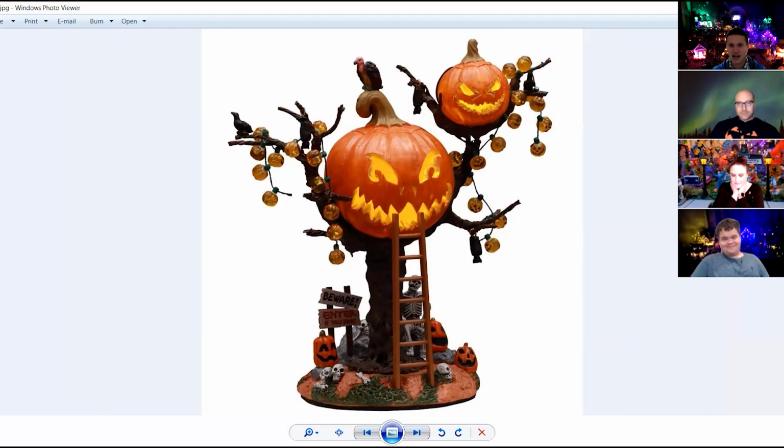And Ryan, on this, what does this guy retail for? Do you know? $30. Okay, so it's funny. That's a good price, but for an accessory, that's expensive. So really, this is more like priced like a small building. Yeah. But let me tell you something. This is something that Department 56 does a little better than Lemax.